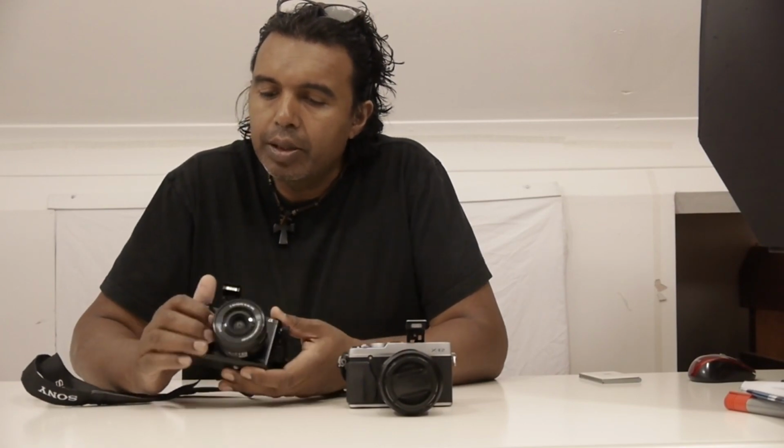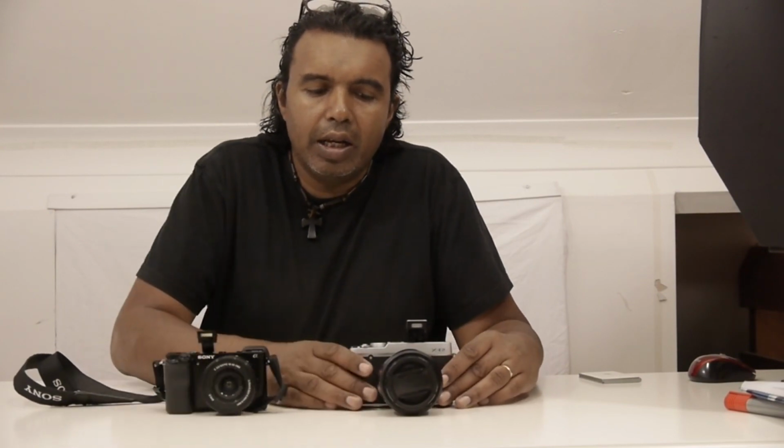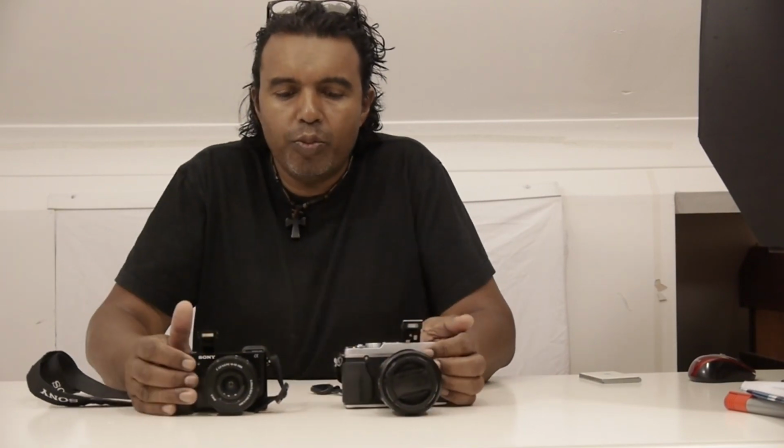And what else? The handle, the grip is better than the Sony's. The Fuji, I think the Fuji could do with more grip. Now, let's take the weight.